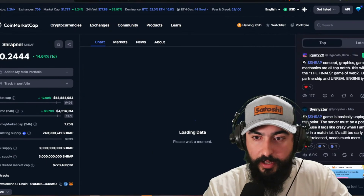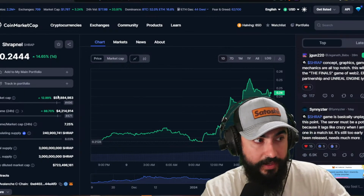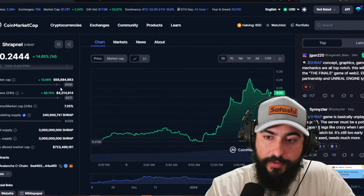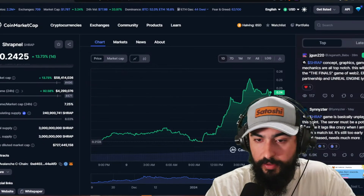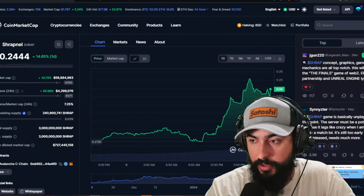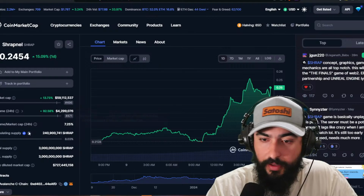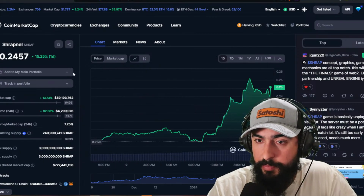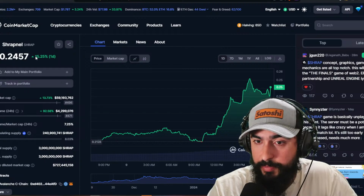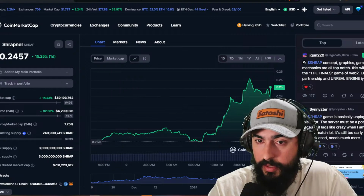Up 12%. It's at $58 million market cap right now. Very small market cap. This thing is going to perform very, very well. But the only bad thing is their circulating supply is extremely low. But you would expect that from a crypto gaming token, anyways. Just have to keep an eye on when the token unlocks are. This thing's pumping right now. Holy smokes, it is pumping. Let's go.